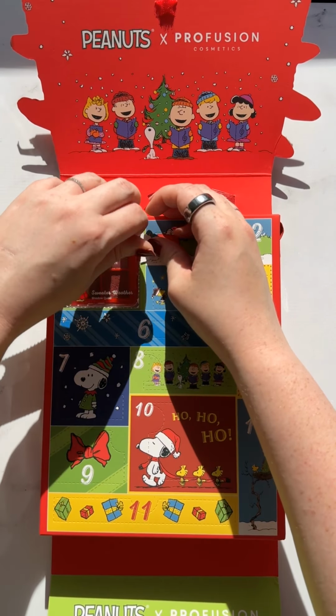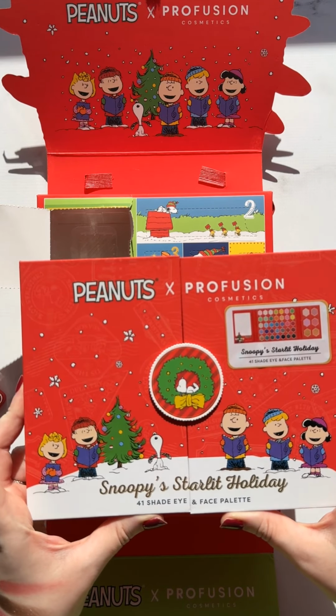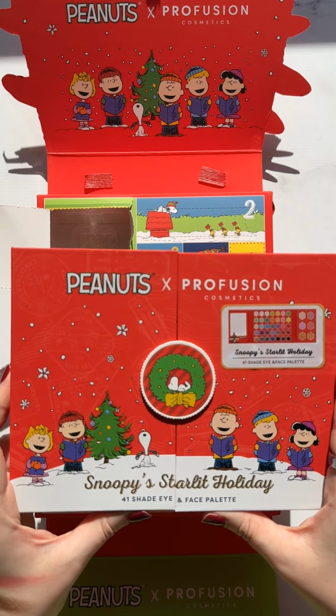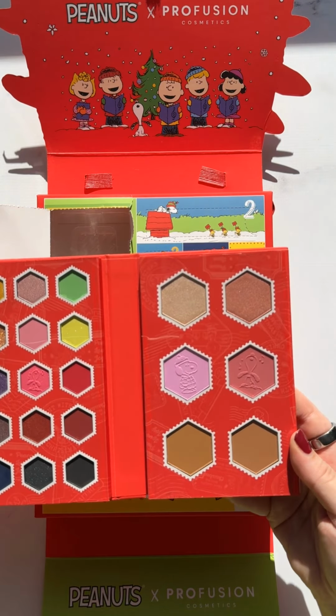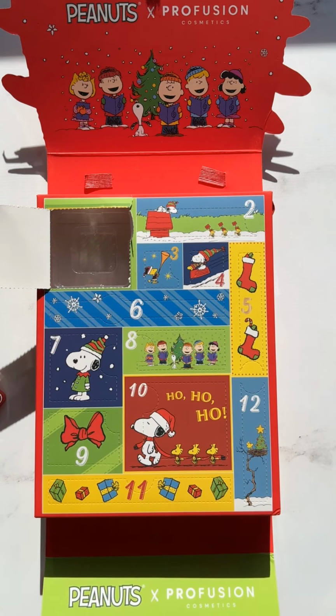If you wanted a little bit more, I wanted to show you that they have this Snoopy's Starlit Holiday 41 shade eye and face palette with a nice magnetic closure, has a mirror on one side, and then quite a lot of eyeshadows there for you to choose from with some nice embossing. And then we also do have some highlighter, blush, and bronzer shades. So if you just wanted kind of an all-in-one, this also retails for $25, so that's something to consider.